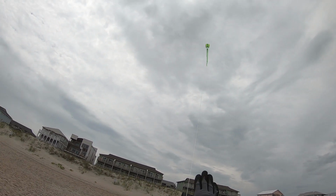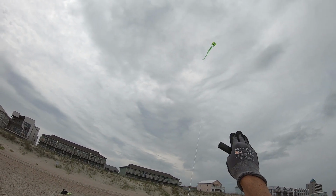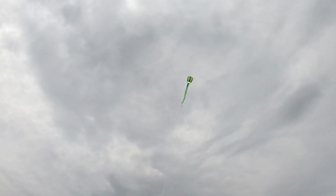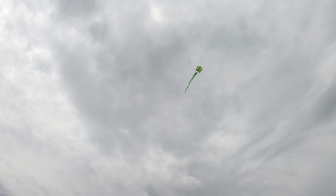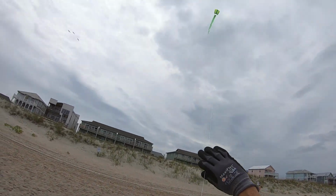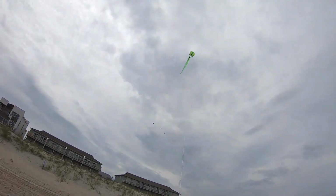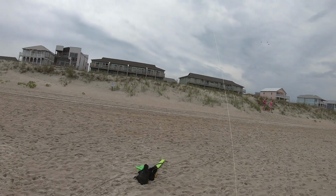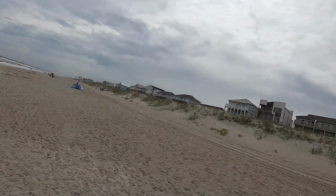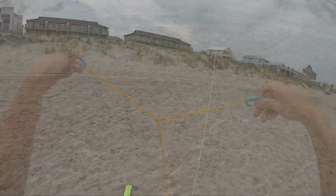The idea is I'm going to get the Bora up in the air with the GoPro, fly the stunt kite underneath it and get a nice downward view. Quite a bit of work pulling her in. I think it's time to maybe put the GoPro on there.